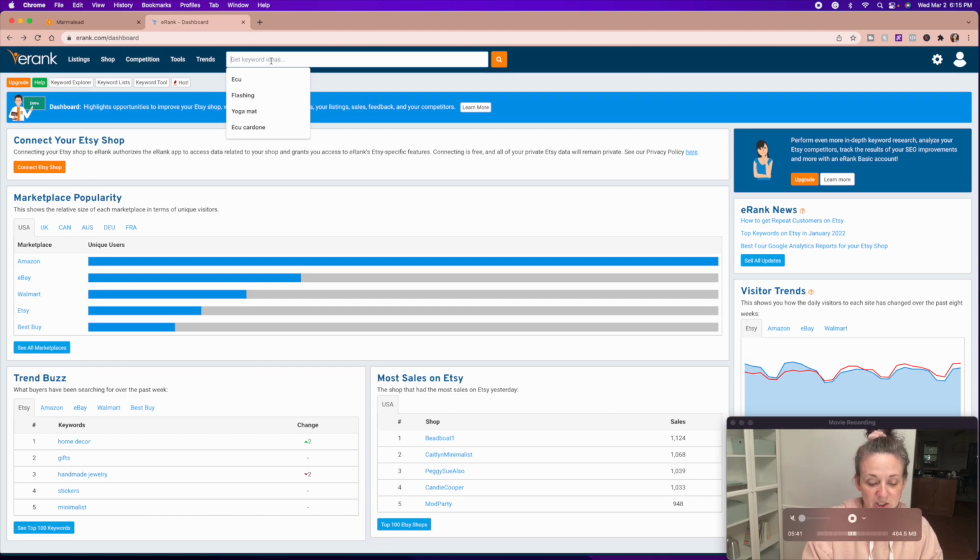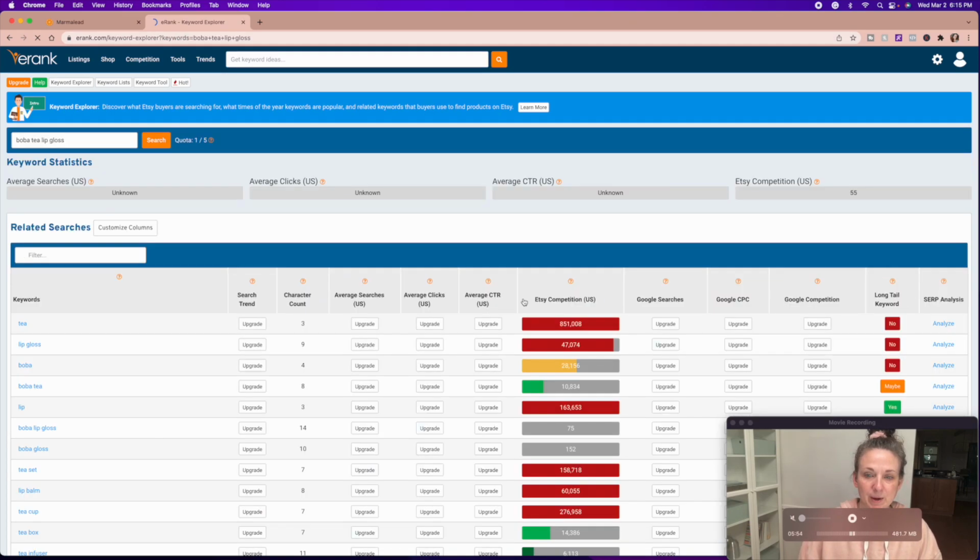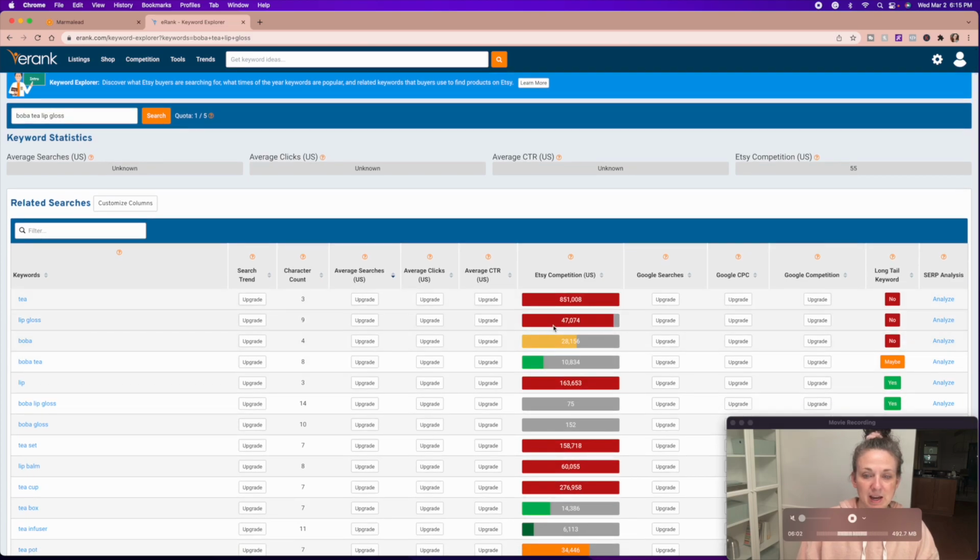So I'm actually going to search for boba tea lip gloss and just see what it says. Okay. Etsy competition is very, very high for the word tea. It is less high for the word lip gloss. It is even less high for the word boba. The competition is not bad at all for boba tea.